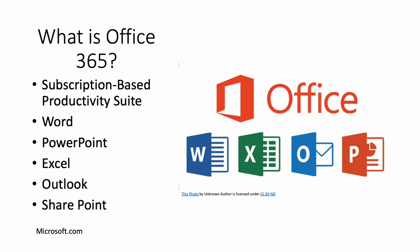Previously you would have to buy each of these licenses individually, and sometimes at the tune of a few $100s per product, per user. So this has really opened up the doors for large organizations and small organizations, and it's with a very affordable price point for this productivity suite.